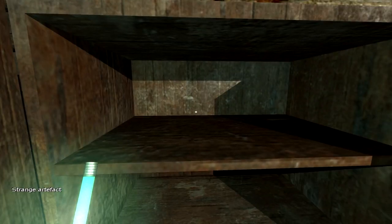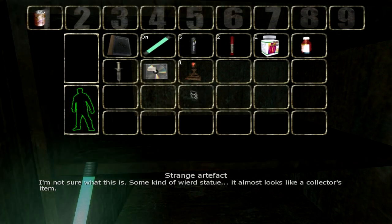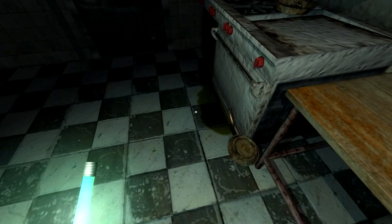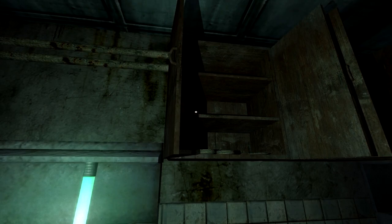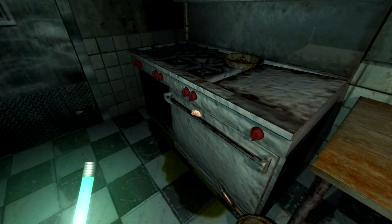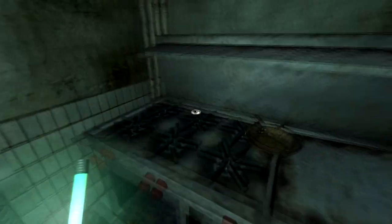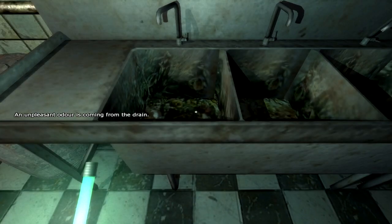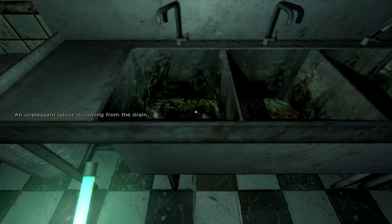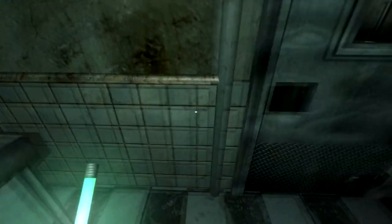Okay. Strange artifact. I'm not sure what this is. Some kind of weird statue? Almost looks like a collector's item. Something tells me they don't have hidden things in these games. I'm not sure if that's actually a collector's item in-game. Okay. Gross stuff. Unpleasant odor is coming from the terrain. Well, yes. I would imagine.